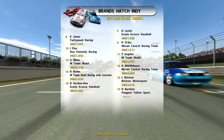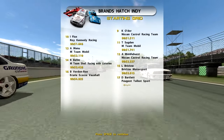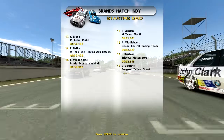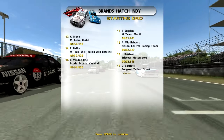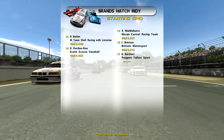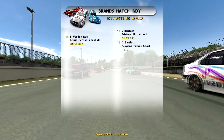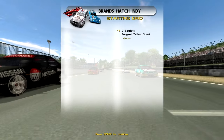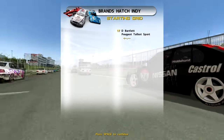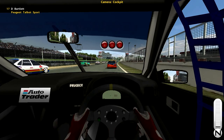Awesome, thanks Rhino for providing the grid walk again for this doubleheader at Brands Hatch. Once again, starting at the back, the top 15 were just a second apart. Lawrence Bristow actually getting in good time this time. Bobby Verdenroe starting in 16th position in the Acuri Ecos Vauxhall. So hopefully we can make up some ground on Tim Harvey, the points leader at this stage.